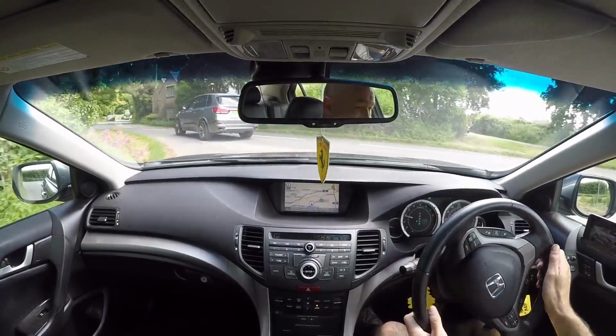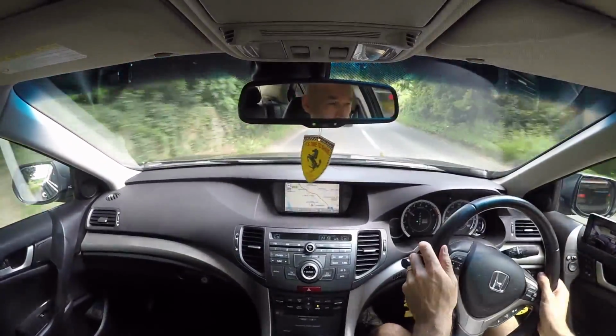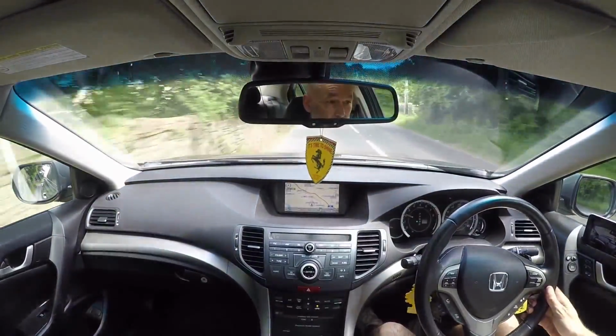Sorry, there's a BMW in front who clearly, on his 14 plate, has got a problem with his indicators because they don't seem to work. Sorry, another little pet hate of mine, but there we are.